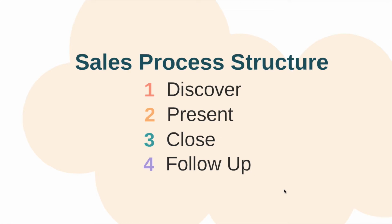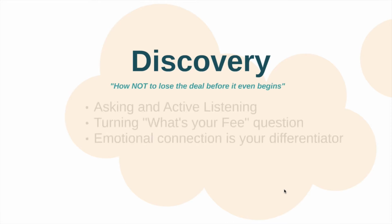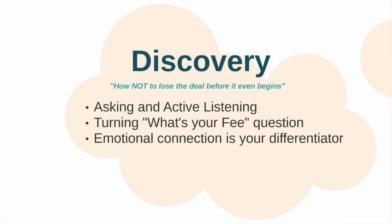Last time we covered the sales process structure, which is discover the problem, present the solution, close the deal, and then follow up. Moving forward, let's talk about discovery. As I mentioned last time, discovery is really a way not to lose a deal before it even begins. This is the most important step in the sales process.